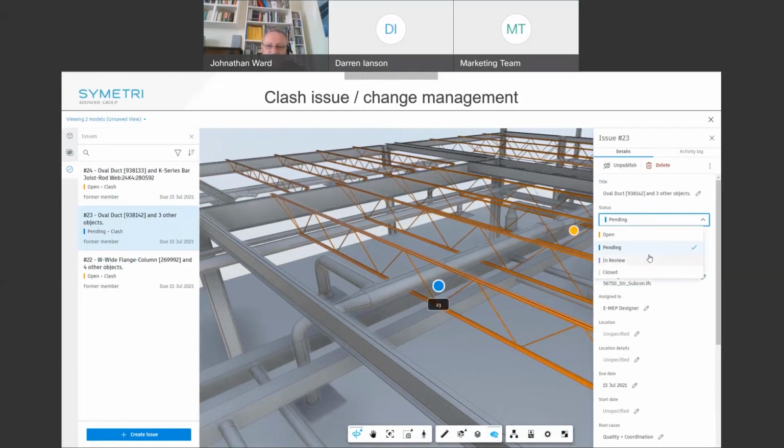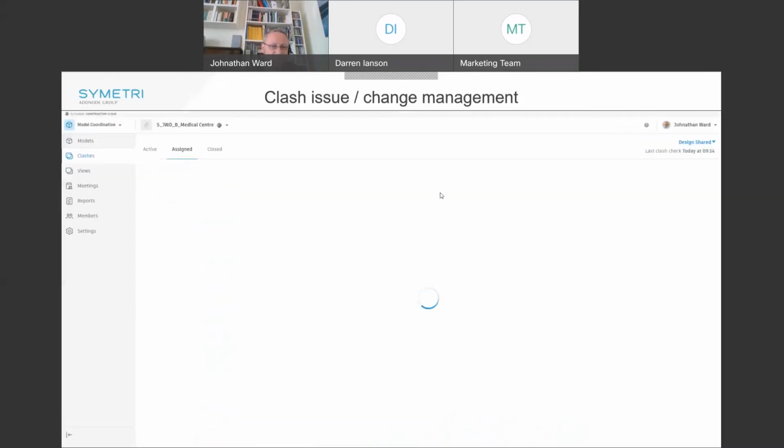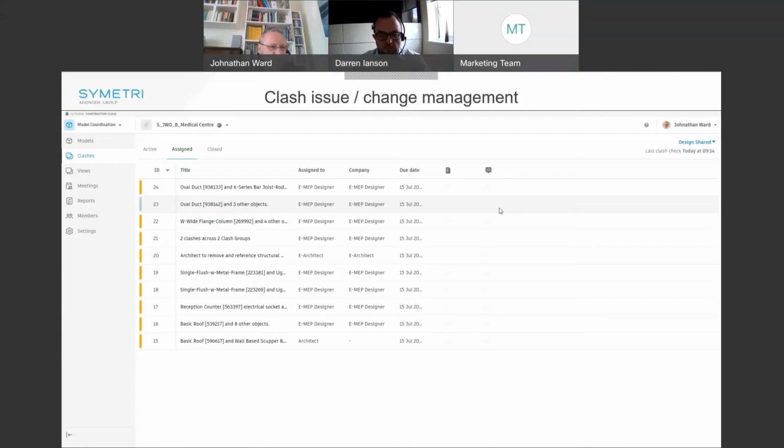Okay, we can use the in review mode as well. So we could say, well, we need to review this with maybe the other design teams before we formally close it. We can add that as a separate step. Here, I've just decided that I will close out that issue. Okay, and that just flags it as closed within the system. And that is all I have to show. But I will hand back over to Darren for any questions and answers or any comments that anyone may have.